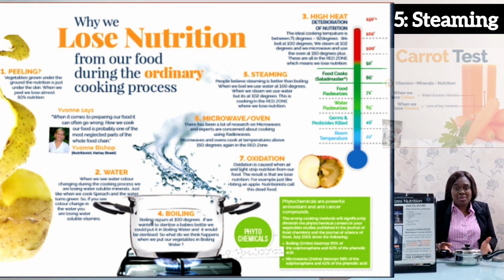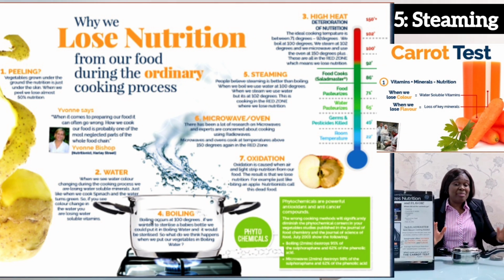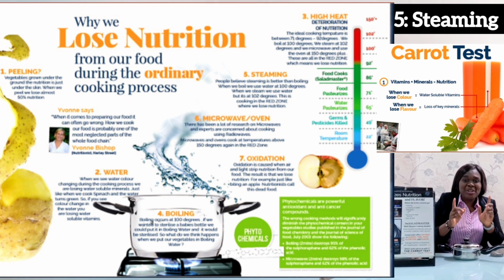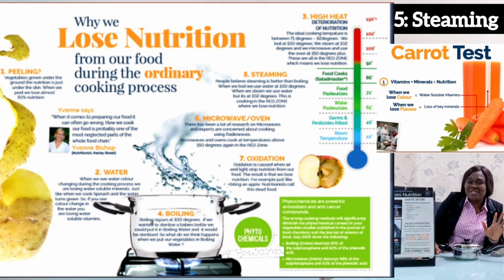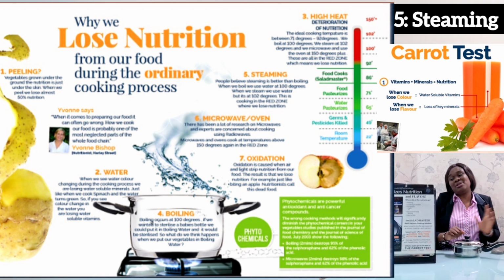If it's carrot, you'll see a bit of orange color. Remember, nutritionist experts say the average family loses a lot of nutrition from when they begin to prepare their food all the way to how they cook it, because once you lose the colors, you've lost the vitamins, and once you lose the flavor, you've lost the minerals.